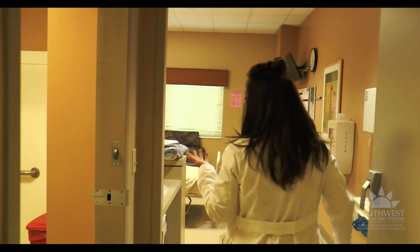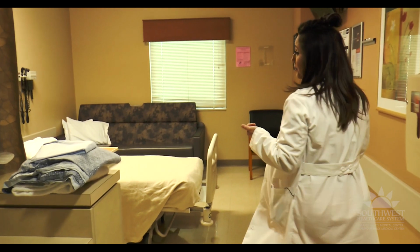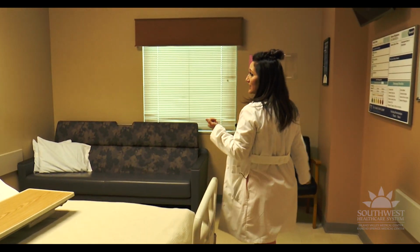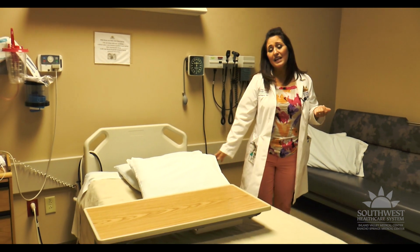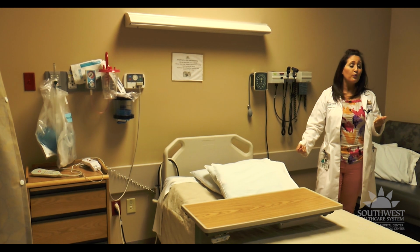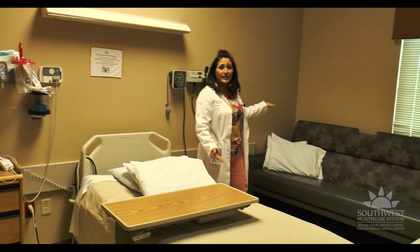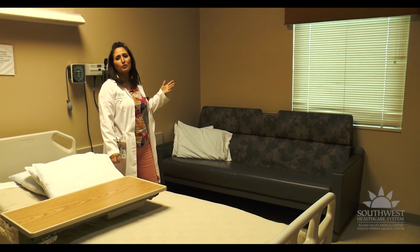Like the other rooms, all our postpartum rooms are private. Private restroom and private sleeping area. This is where you recover. The bed is slightly different than our labor room because it's made for recovery. But we still have our notorious daddy bed to help your support person recover with you and sleep. So we always have eyes on you and your baby.